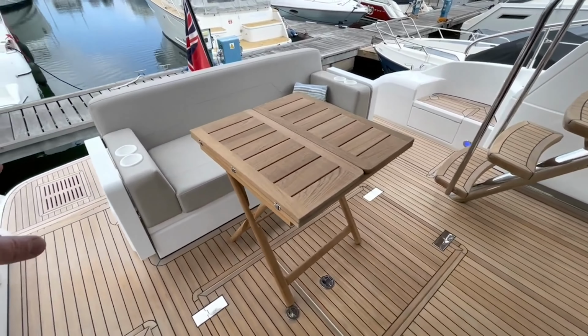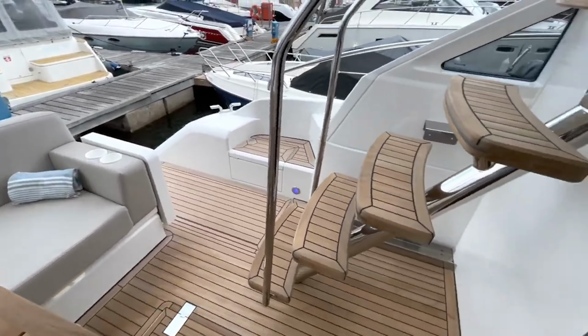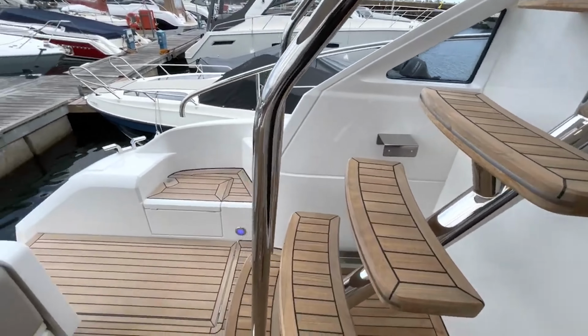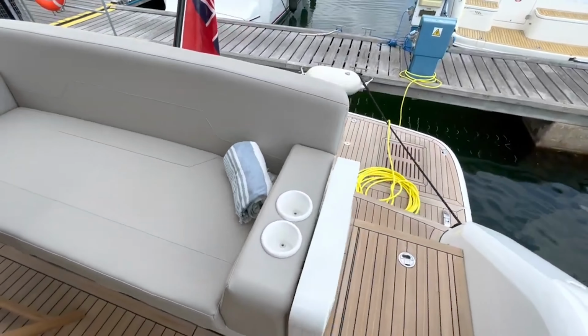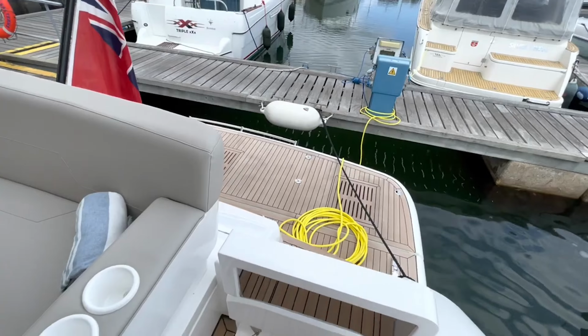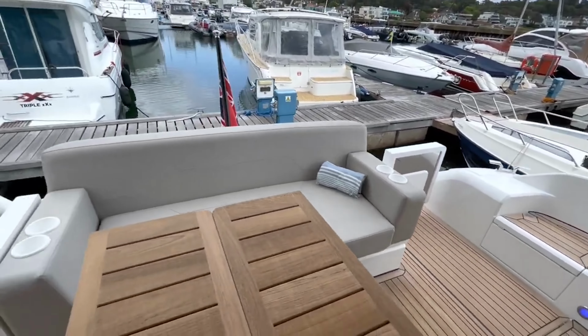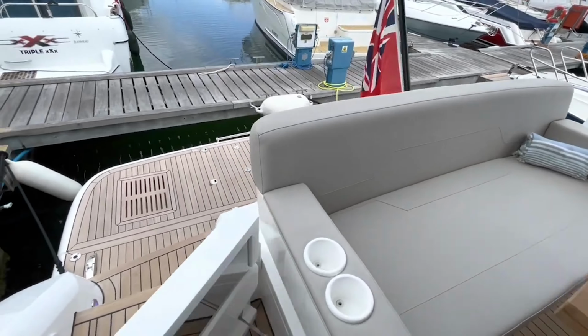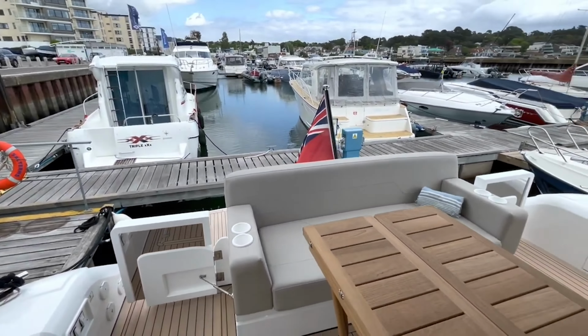The seating area here, cup holders either side. We've got a teak table that just folds away and cleverly just tucks around the back of the stairs just down there, and then see the cup holders here. And then we've also got these nice big secure doors here, so with the young family, ideal that you can actually close off this cockpit area here and just encloses that area there.